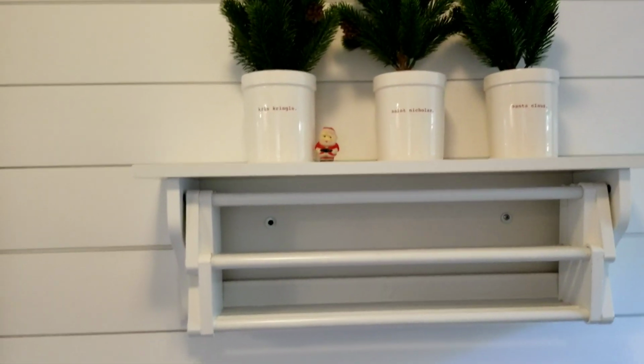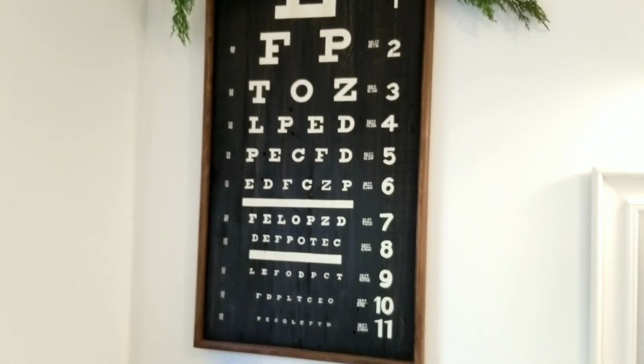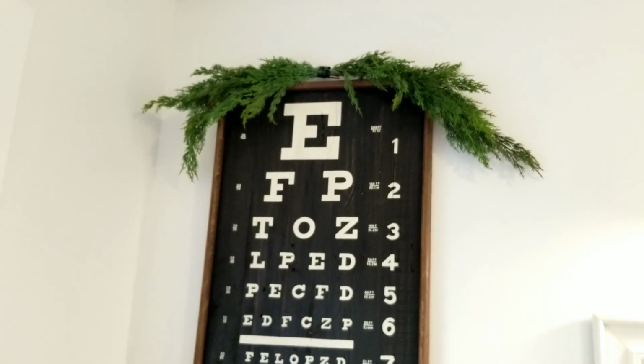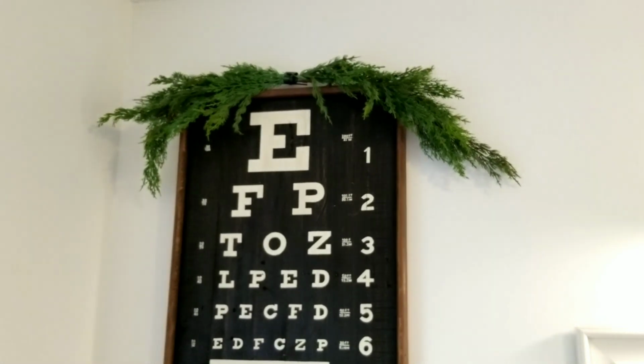And then we are going to turn. I decorated the eye chart over here. I just put some greenery on top. Kept it simple, but to me this is one of my favorite things to look at. The mix of the white, the black, the wood, and the green. To me it's just perfect. Farmhouse, modern, industrial, it's just everything that I like.